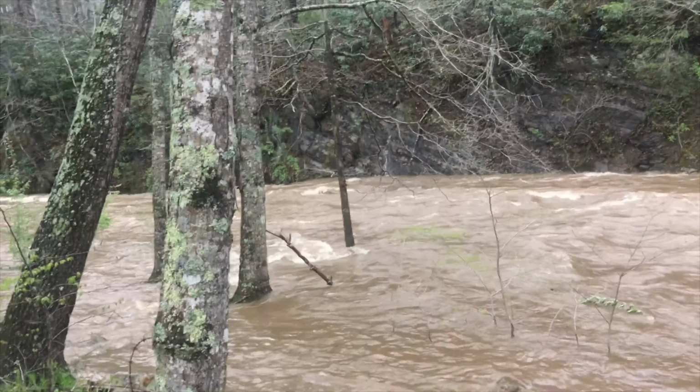Yesterday, this body of water was full. Today, it's trying to come out of its banks. Now, what's funny is, in the summertime, when you get out into August when it's dry, you can step on rocks and walk all the way across.